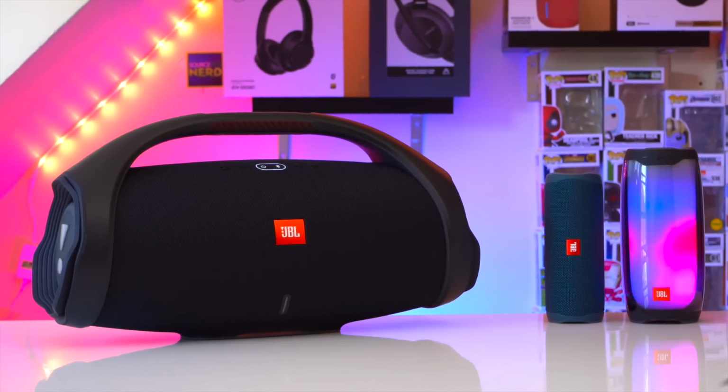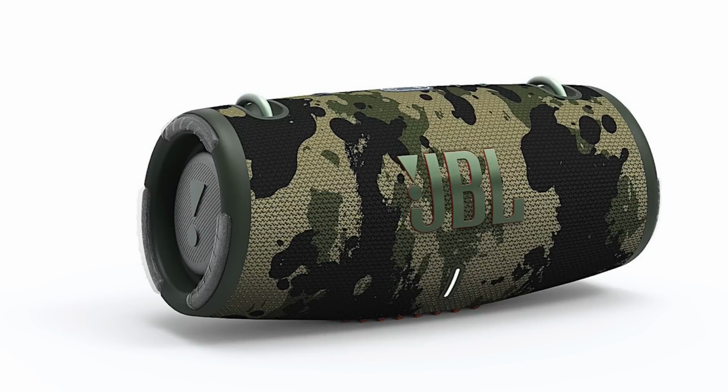But looks aside, when it comes to tech specs, thankfully this speaker is still rocking a dual woofer, dual tweeter, and dual passive radiator setup. Personally, I was a little worried that the Extreme 3 would be moving over to a single woofer and dual passive radiator setup, similar to how both the Charge 4 and Flip 5 are now using a single transducer and dual passive radiator setup. But it didn't. And naturally, JBL claims that this new speaker sounds better than its predecessor.